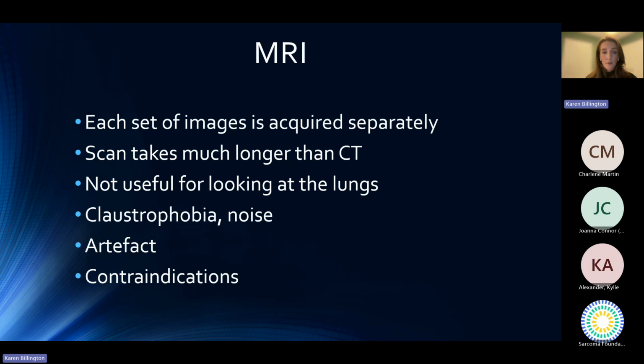We do give sedation if it is needed, and it can be a little bit noisy as well, so we also give headphones. The really important thing is trying to stay as still as you can, because if you do move, or if there's a lot of breathing, it can make the images very blurry, and it does make it a little bit harder for us to interpret the scan.